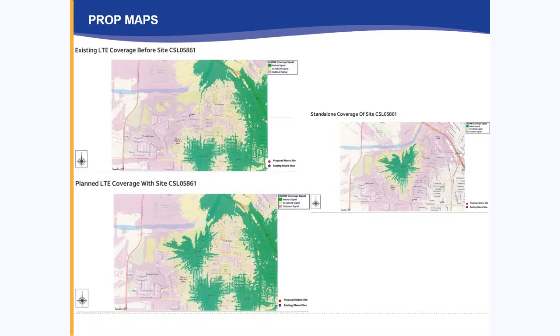Here we have the propagation maps. On the upper left, we have the existing LTE coverage before the proposed site is installed. Just beneath that, we have what they anticipate as their planned LTE coverage with the fully operational tower in place. As you can see, it does fulfill that gap in coverage that they are justifying in their application. To the right, we have an image of the standalone coverage, and it shows which area will be impacted most.